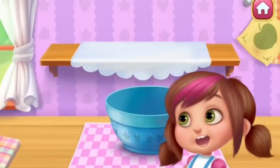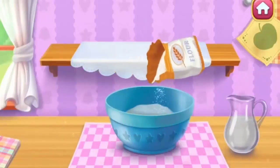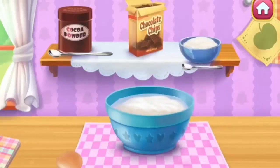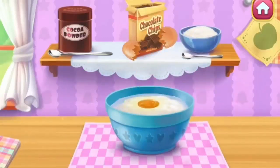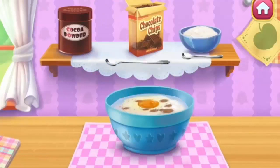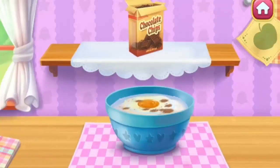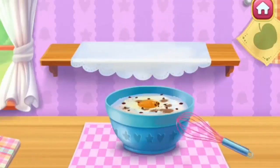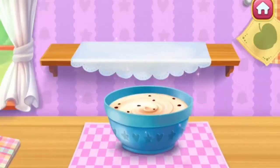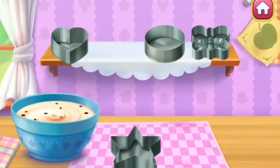Let's make the best cake. Flour. Add some water. And an egg. Some cocoa. Some sugar. Chocolate chips. Which one shall you choose? Great choice!